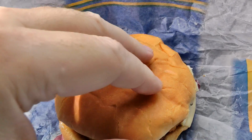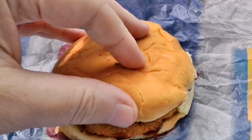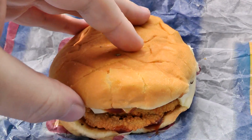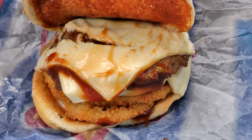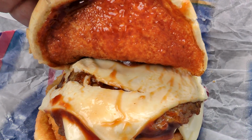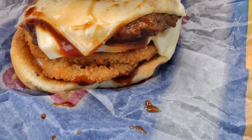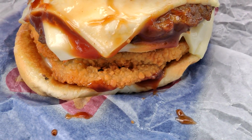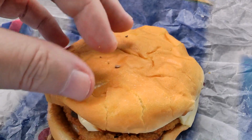There is the plain bun. It's decent, it's nice, looks good. It doesn't look like somebody sat on it, which is always a good sign. There is the Swiss cheese. There is the A1 sauce, all there. There is the beef patty. There are the onion rings underneath. I think all the elements are accounted for. I'm sure the mayo is somewhere down in there.